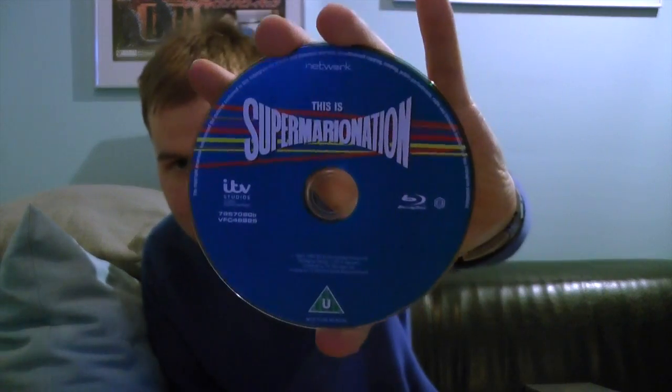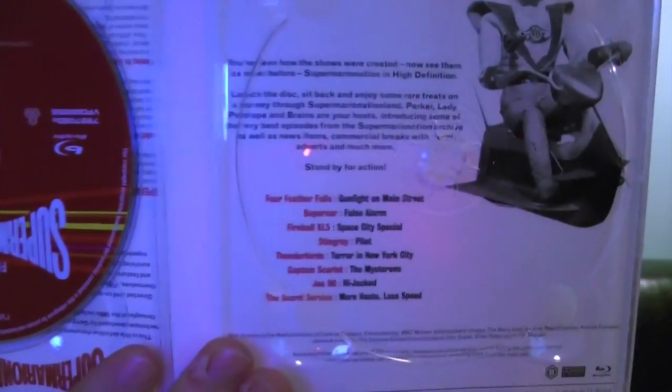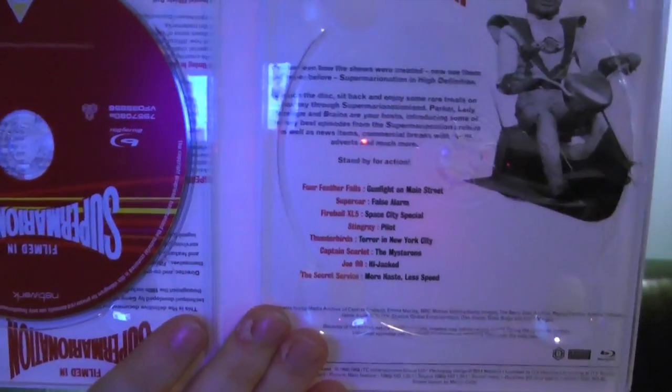That's nice. And here is this Super Marionation disc. And when you take that out, there you can find the list of the episodes from each of the shows that are on it. All right. Very nice. Looking forward to checking this out.